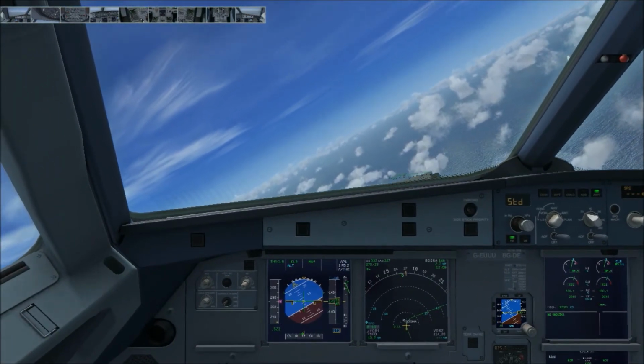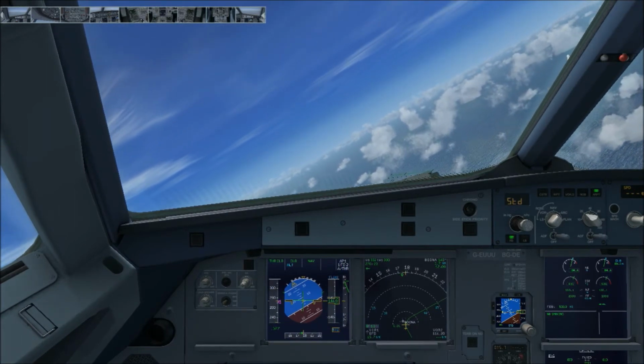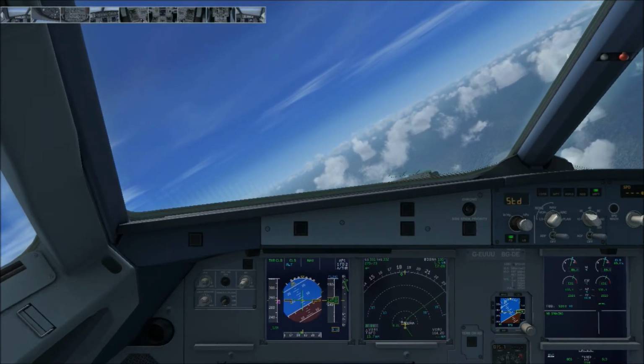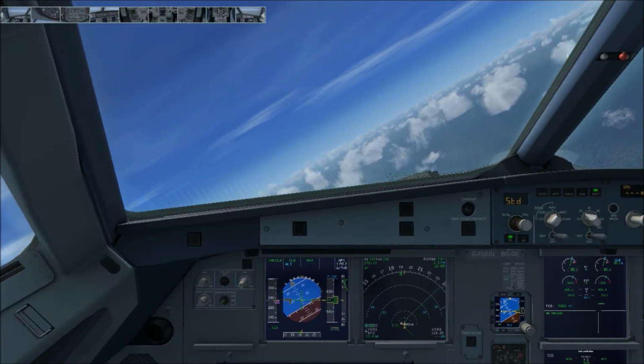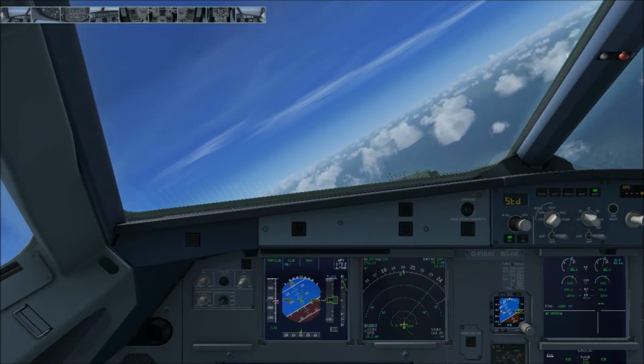Beautiful ocean. And effectively going this direction, we should start to see France come into view at some point.